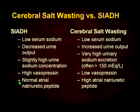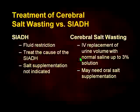Okay, so to differentiate: both SIADH and cerebral salt wasting have low serum sodiums. But with SIADH, as you guys know, sponge-like, so you have decreased urine output. Cerebral salt wasting, increased urine output. Measure the sodium in their urine. It's slightly high with SIADH, but it's very high with cerebral salt wasting. If you measure ADH, it's high with SIADH and low with cerebral salt wasting, and atrial natriuretic peptide is normal, and then it's high. But the way you're going to differentiate is to get that urine sodium, and it's very, very high with cerebral salt wasting.